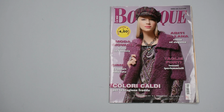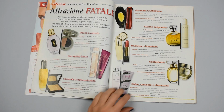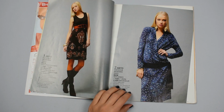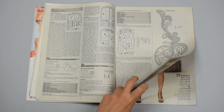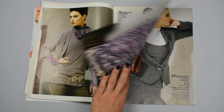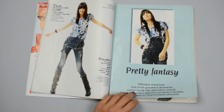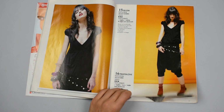Lamia Boutique. This is an Italian pattern magazine, has been around for a very long time, and it comes out with 12 issues per year. As for the styles of Lamia Boutique, they are a mixed bag if you ask me. Some don't exactly follow contemporary fashion in my opinion, and they can look a bit dated. On the other hand, some styles are very much on trend with current ready-to-wear, I would say.